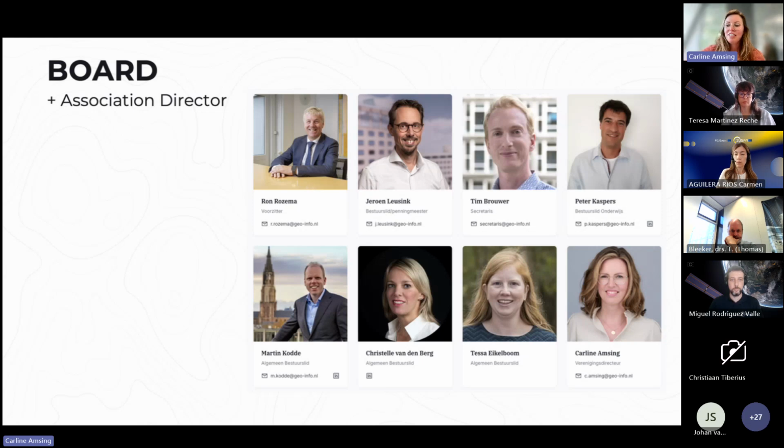Behind all of these activities is a team, a 7-member board, which are all volunteers, and myself as an association director supporting their work. Together, we work to keep GIN connected, active and relevant, and we have a lot of active volunteers who organize all these different events and initiatives.